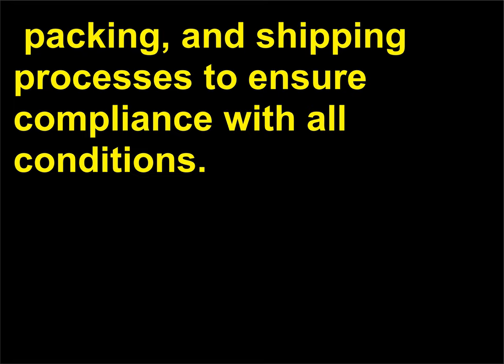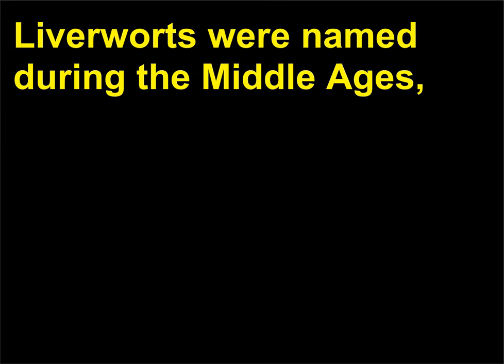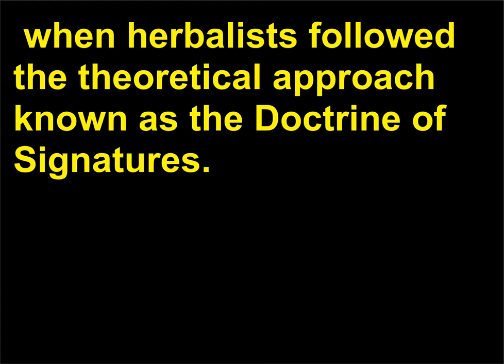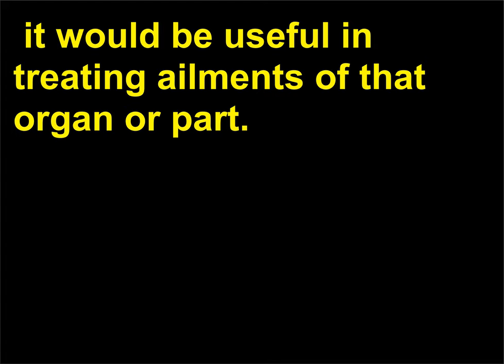What feature of liverworts hints to their name? Liverworts were named during the Middle Ages, when herbalists followed the theoretical approach known as the doctrine of signatures. The core philosophy of this perspective was that if a plant part resembled a part of the human body, it would be useful in treating ailments of that organ or part.